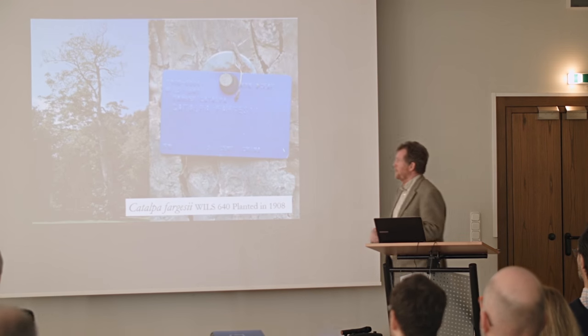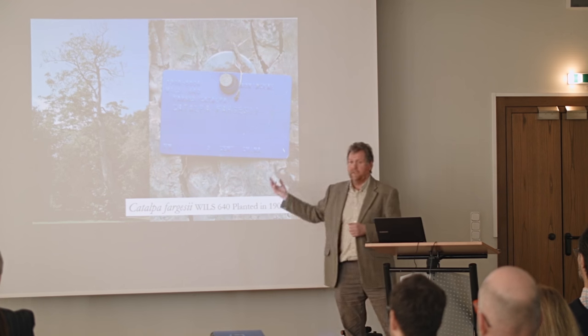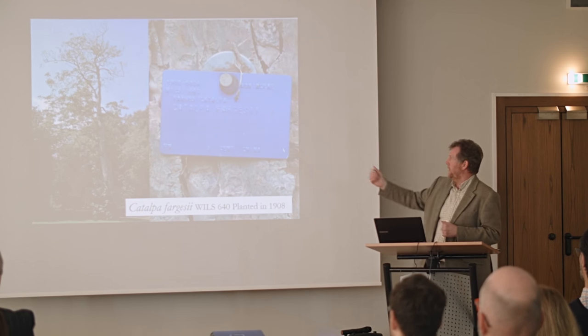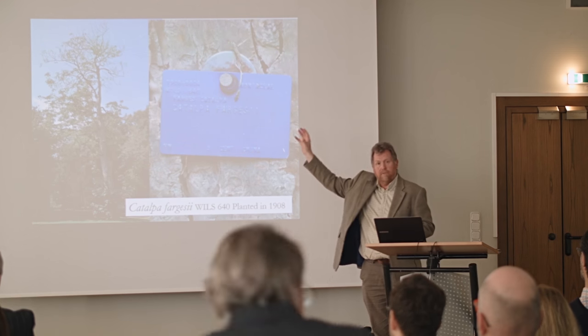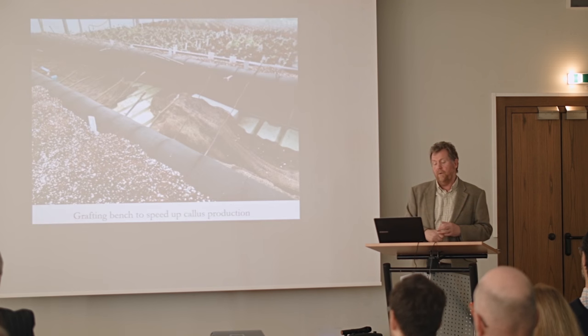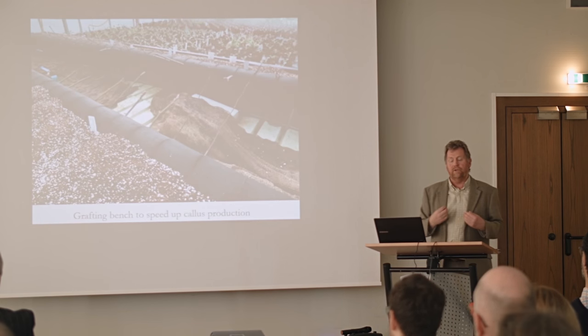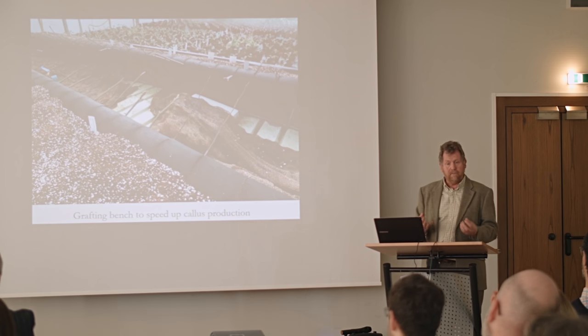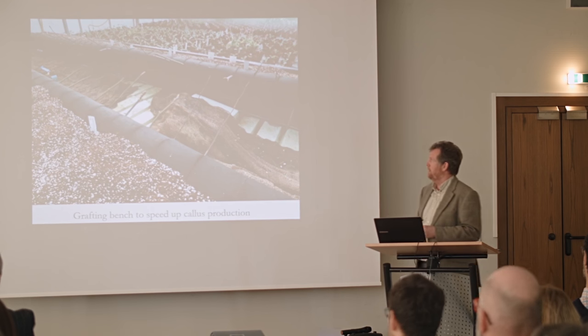We have many old trees, like this catalpa, collected by Ernest Wilson, a famous plant collector. This was collected in 1908. This is the original specimen that's starting to die back now. And so we have a conservation program at Kew where we're doing lots of grafting now. So grafting these old plants, because they may not occur in the wild now, or we may not be able to find them and bring them back now.